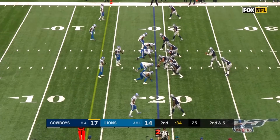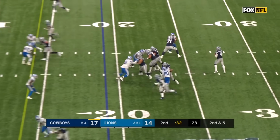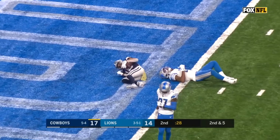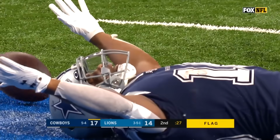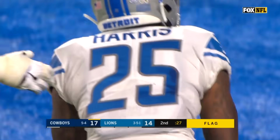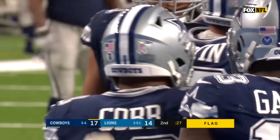And try and have the clock hit zeros. That's their goal. Prescott standing in, firing, caught for the touchdown. Randall Cobb holds on despite a vicious hit and a penalty likely on the hit. So it should stand for a touchdown for Dallas.